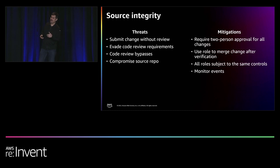And some of the mitigations, and I'm not including all of them here on the slide, but some of the mitigations that you can do is require two persons to do a peer review before you can merge a change into a mainline branch. Other things is using a role to do your merges instead of depending on an actual person.